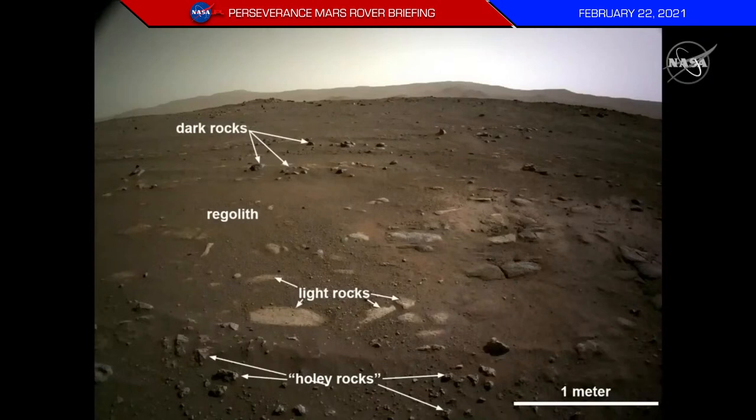So with all the focus on these spectacular videos and audio, we wanted to make sure to remind you that there is plenty of science going on already with hundreds of team members poring over every new image. So if we can get the first of those images, as you'll see in this NavCam frame, we start with what may seem like very basic observations: light rocks, dark rocks, holey rocks, that's holey with an E.